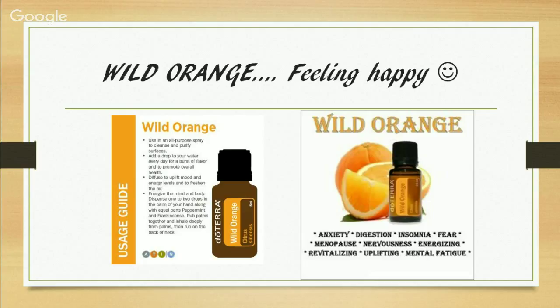Wild orange. Wild orange is actually one of my favorites. I love the citrus oils. They are very uplifting, very energetic oils. Definitely great at feeling happy. The wild orange has so many uses. You can use it in an all-purpose spray bottle to cleanse and purify surfaces. Some drops in some water, and wipe that down, and it's excellent to cleanse and purify. You can add a drop to your water for a really great burst of flavor, and also to promote overall health. Great in the diffuser to help uplift the mood, lift the energy, and freshen the air.